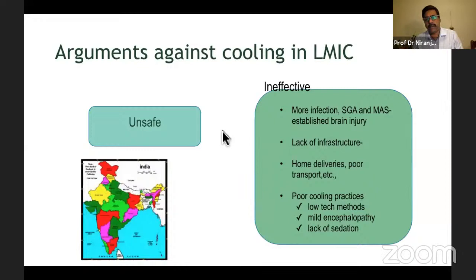The second biological plausibility theory is that many of the babies in countries like India are small for gestational age and already have chronic hypoxia with established brain injury. And we know that cooling helps only in the first 6 hours, in the latent period. So it may not really help in these babies. In addition, there are factors like lack of infrastructure, many home deliveries, and poor transport, which has already been mentioned by Dr. Vishnu Bhatt. So babies present very late with brain injury. In addition, there are so-called poor cooling practices, I would say, using low-tech methods, cooling babies with mild encephalopathy, and a lack of sedation.